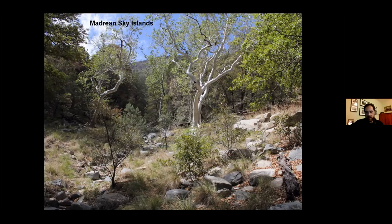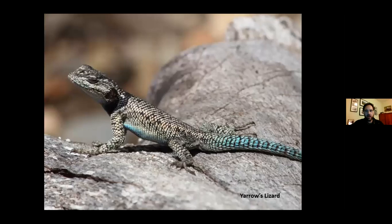So we spent a morning hiking around here. We didn't find too much as far as reptiles and amphibians go. There were always lots of lizards scurrying around. This is the Yarrow's spiny lizard, so the third species of spiny lizard, which is a higher elevation species. And this individual was just, as a lot of lizards we would see down there doing, just hanging out on the rocks in the sun, basking and, well, sleeping, resting, just chilling in the sun.